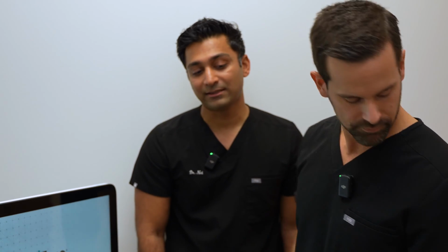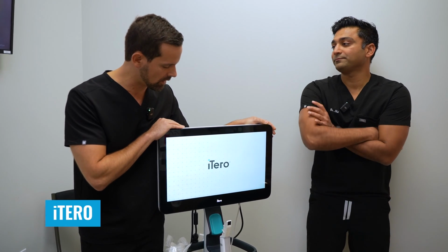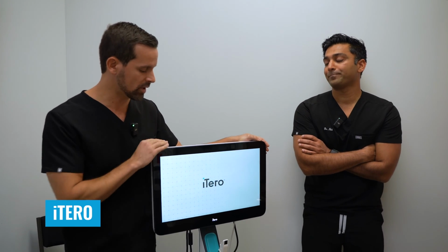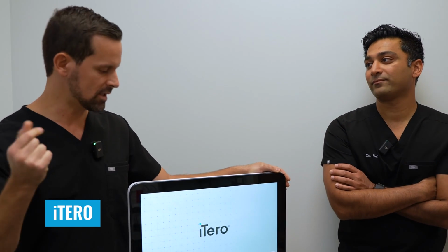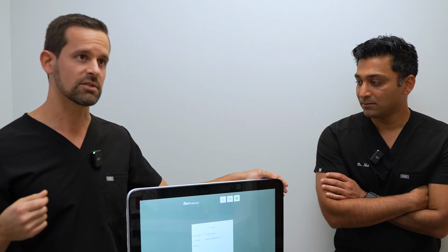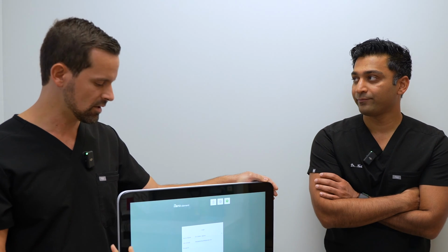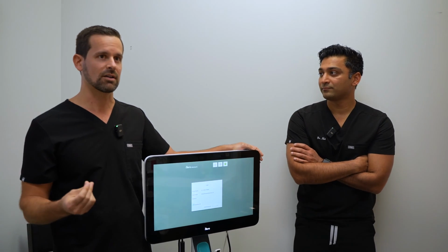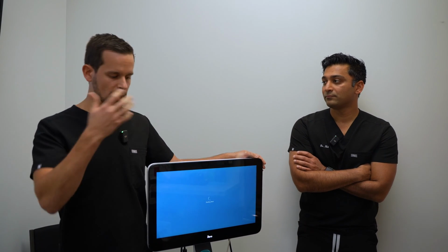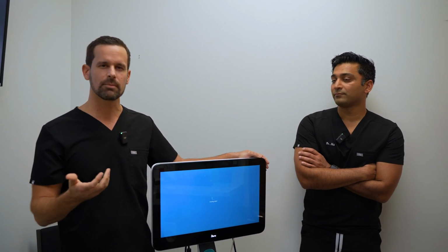So this is the new iTero. What's nice about this is it has this infrared technology, so you can see class 2s a little bit nicer. The best part is that it really cuts down on turnaround time, right? Because you don't have to ship something in and wait for it to arrive at the lab. It's literally instantaneous. And you don't get as much distortion. I mean, literally what you're taking, it's like taking a photo of something. You're not going to really mess that up the way you can with an impression with material that can run and kind of be placed improperly.